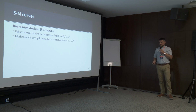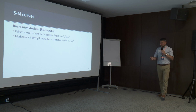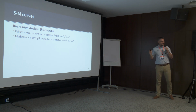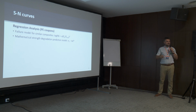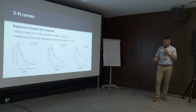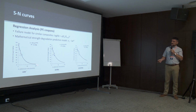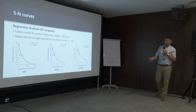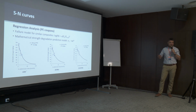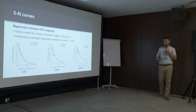After we gathered all the data, we did some regression analysis. Here I say polyester and don't mention epoxy anymore, because somebody stole one of the assemblies that were submerged, and unfortunately we don't have results for epoxy resin. All these blue dots are the data, not all the data, but just the maximum and minimum for each time period that we considered. We can obtain a simple mathematical formula that can illustrate the prediction of loss of ultimate tensile strength.